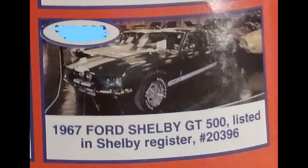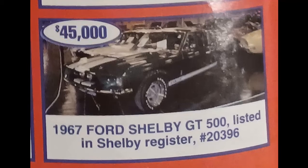But back in 2001, it's a bit of a different story. Here we have a similar looking car in terms of color, but not a lot of information otherwise. However, it is listed as registered in the Shelby Register as number 20,396, so we're likely looking at the real thing. What really drew my eye though was the price, $45,000. Once again, about 1/4 the price versus 2021.